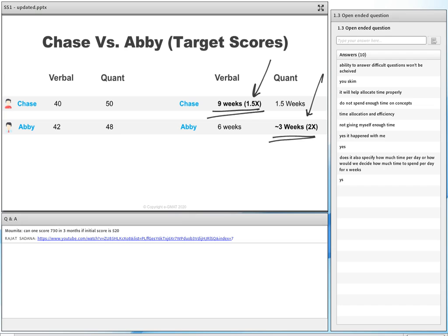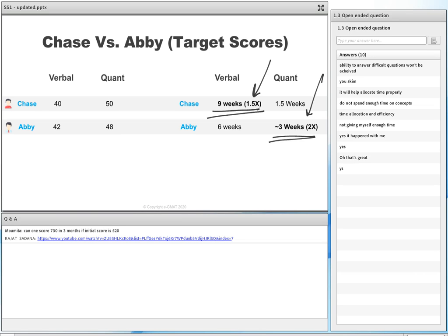That's a great question. Does it also specify how much time per day? It doesn't specify. It asks you to tell it how much time per day, and then it computes this time. Okay. So if you tell the system 8 hours per day, it will not require 3 weeks. If you tell the system it's 2 hours per day during the weekdays, 4 hours per day during the weekend, the system will accordingly adjust that. Okay.